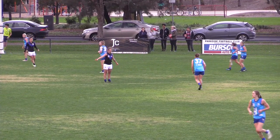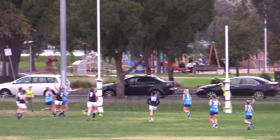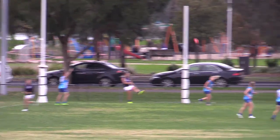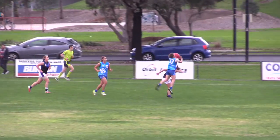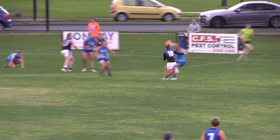Shelley Scott. Player on the mark is right on the 50. Goes towards the top of the goal square. She got good purchase on it, but it's been marked right in the last line of defence by Stevens again. Scott almost got it back. Crashed the pack well. Jolly got the hand pass.